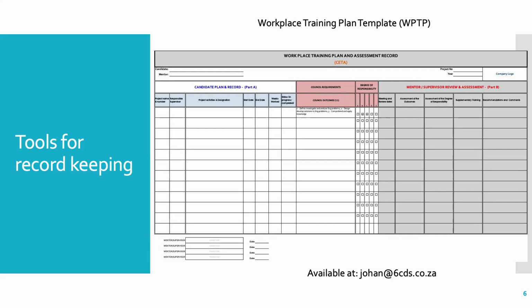So what do you have here? You have on the left your project name and number. You've got your responsible supervisor. That's on your TER as well. You document it there. Your project activities, it's also on your training and experience report.